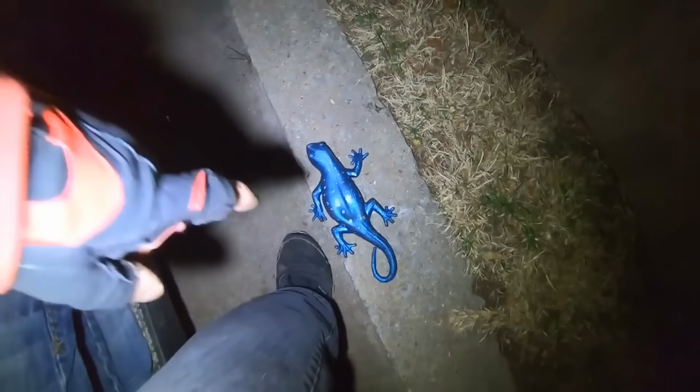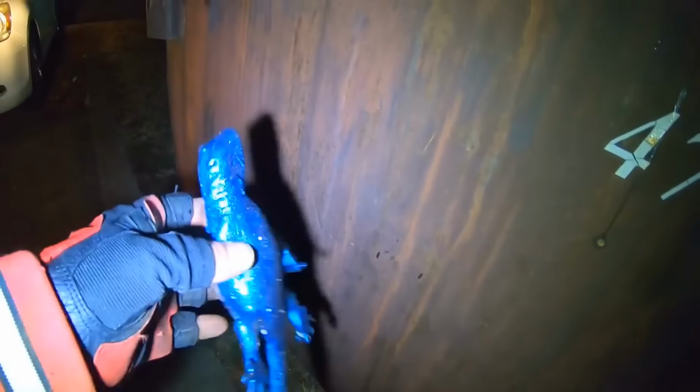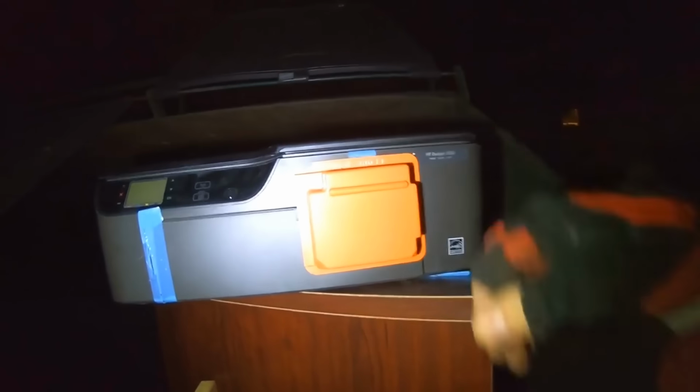And I'll take my enormously heavy piece of foil. Sticky ones. That's pretty good. He might have to come with us. What do you think? I got a good idea for him. There's something you don't see every day. A printer with the brand new packaging tape still on it.